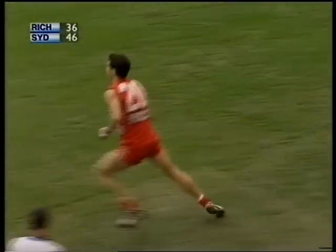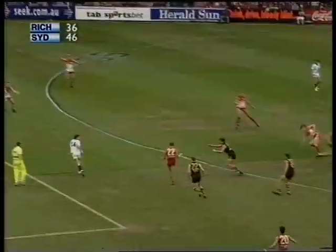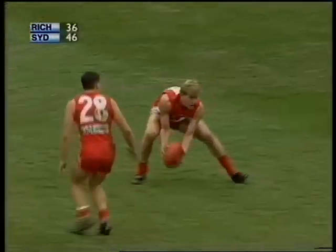Could have gone short. Instead, he centres it. It'll give the Tigers a chance, but there's plenty of Swans players there. Saddington now, Stafford trying to get a space where they can shoot for goal. Right into a dead end, Saddington. Nowhere, go back. Did that.